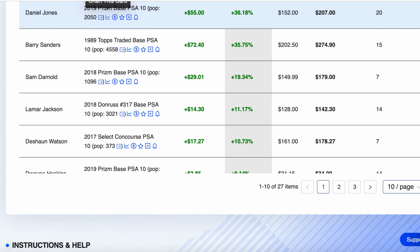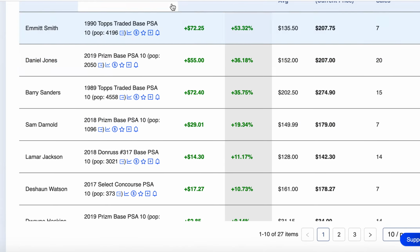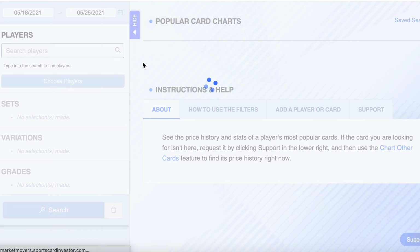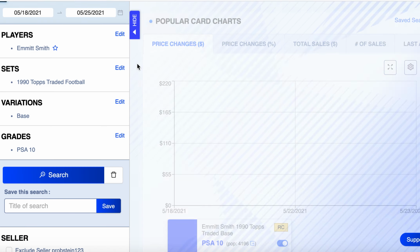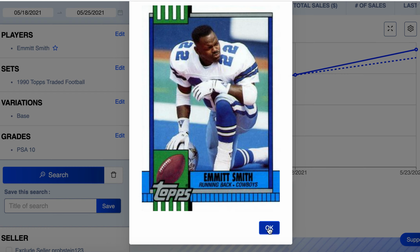So I'd be a hold on Daniel Jones. And number one on the list, Mr. Emmett Smith. 1990 Topps Traded base, pop count of 4,196, 7 sales on the week, up 53%. I believe this card was on the video yesterday, the top 10 sports cards going up. So I looked at all sports, and I believe this card was on that list. Yes, it was. I remember it now distinctly.